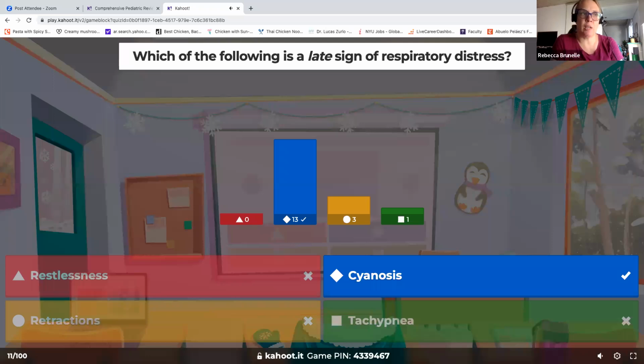All right, good job, you guys. So, you know, you don't really look blue until you've been having a hard time breathing for a little while. So good job with picking up on that. Very good.